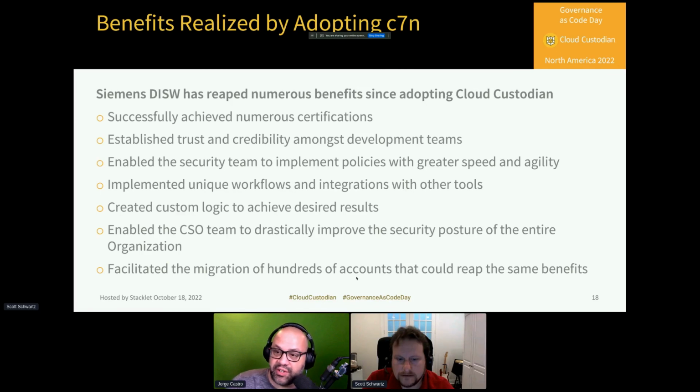We do have one question for you, Scott, from Michael. He asks, any thoughts on multiple levels of enforcement, i.e. more enforcement for teams with lower maturity levels?